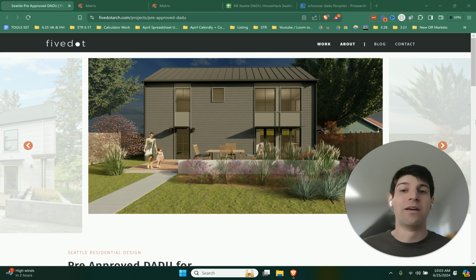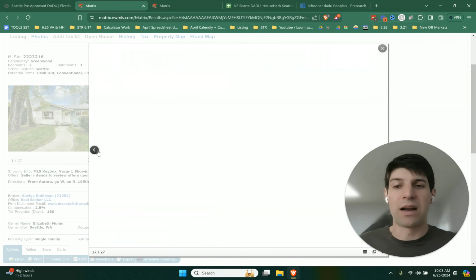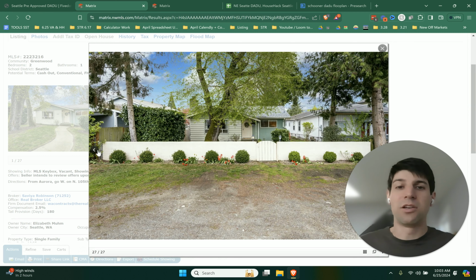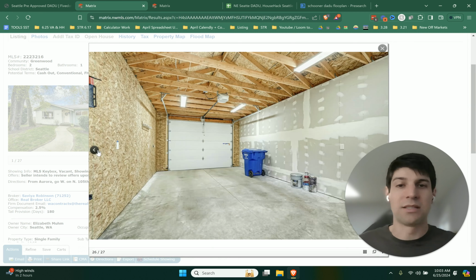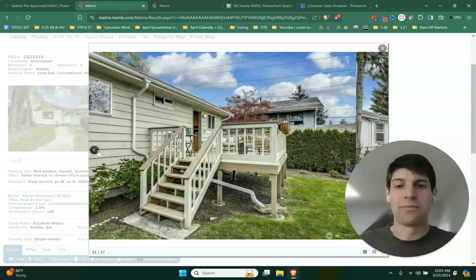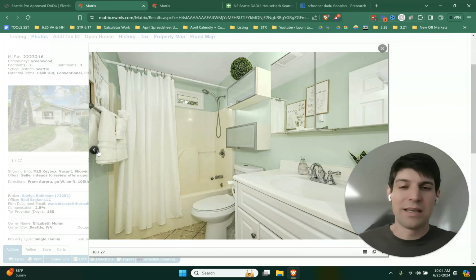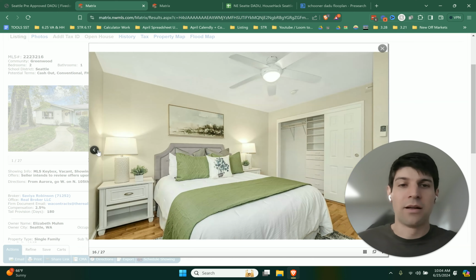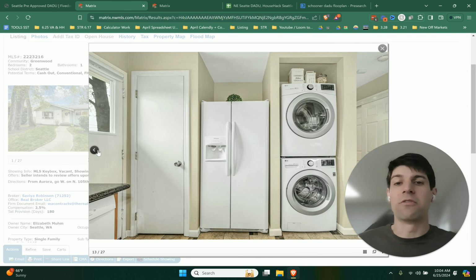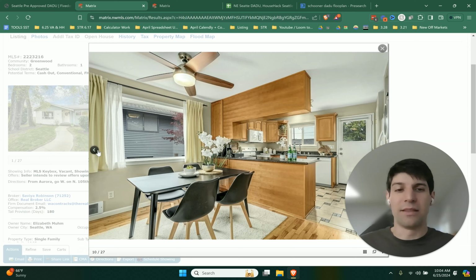So let's jump in. First off, let's talk about the property. You can see it is a one-story, pretty modest looking home. It's in good shape generally. Here's the garage. Here's the backyard where they plan to put the DADU. So there's not a lot of value add here in the main home. It needs a little bit of paint here and there. It's not freshly remodeled or flipped, but for the most part, they're buying this to get access to the yard, not because they plan to make money on the single family home here.